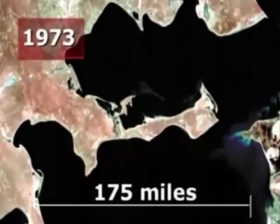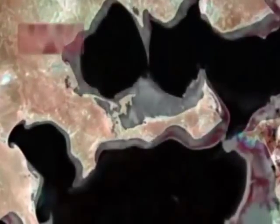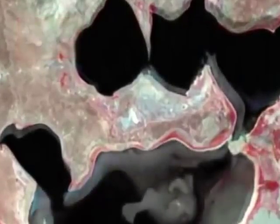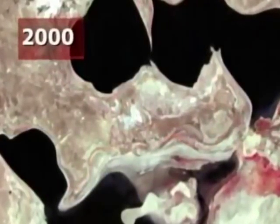These satellite images show the region south of Russia over the last 30 years. The Aral Sea has lost 60% of its original size. What was once the world's fourth largest inland sea is now the 10th largest.